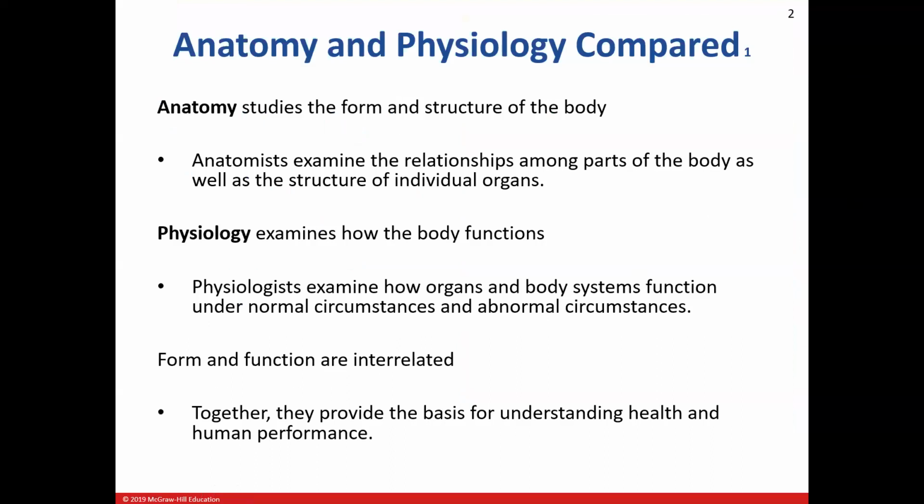Okay. So let's talk about anatomy and physiology. And I've got to tell you, I really wish when I was in undergrad and when I was in med school that they had taught this material to me in an integrated approach.